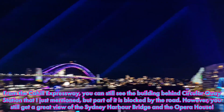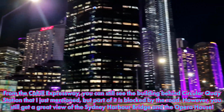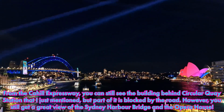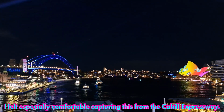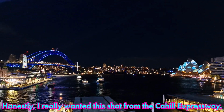From the Cahill Expressway, you can still see the building behind Circular Quay Station that I just mentioned, but part of it is blocked by the road. However, you still get a great view of the Sydney Harbour Bridge and the Opera House. I felt especially comfortable capturing this from the Cahill Expressway. Honestly, I really wanted this shot from the Cahill Expressway. Anyway, here's more from Circular Quay.